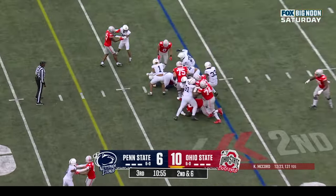And Penn State will start from the goal line. Trey Potts. And Potts gets to the 30. First down and 10 to the 30-yard line for Penn State. Now with a major deficit on a day in which the offense has not really been able to move the football. 189 total yards.